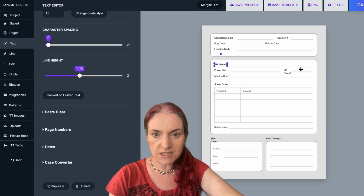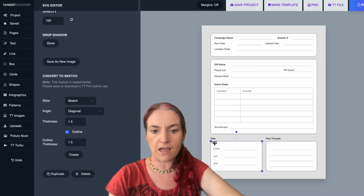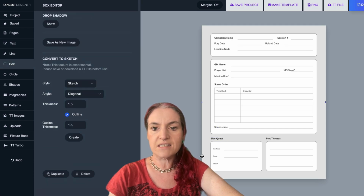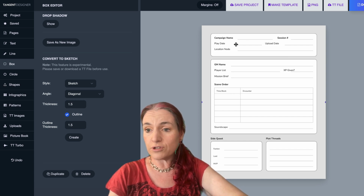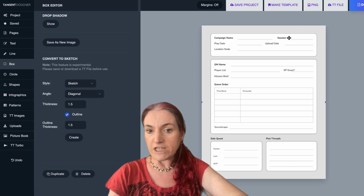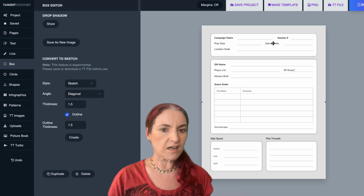And I'm just going to adjust that one. Adjust that one. So you can see with just a few of the fields, maybe they're a bit too long. No problem, you're just going to extend those. But look at this. It has now changed from being a podcast planner to being a planner that is perfectly workable for your tabletop role-playing game. So you've got the campaign name, which session it is that you're in, play date. Now it has upload date.